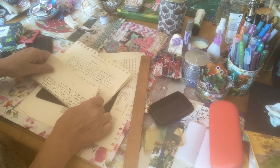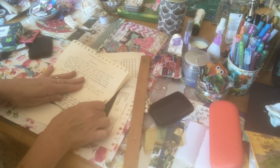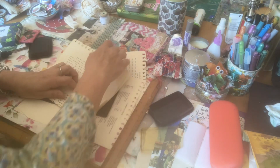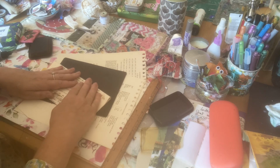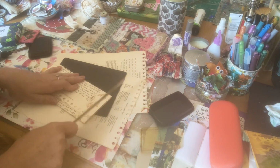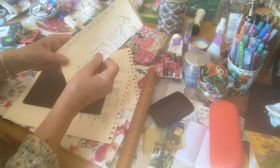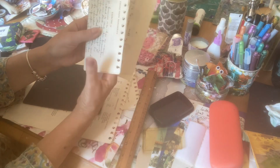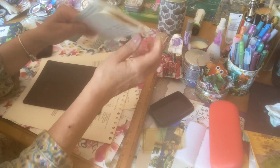Oh, as I say, this isn't a tutorial. It's just a process, my process. I'm sure you'll find easier ways to do things yourself. I think that's the beauty of it, though. You will find ways to do this. I think I'm going to fold it that way. I'm not going to take off these lovely little serrated edges, because I think they're gorgeous, but I don't want them to get caught in the post.